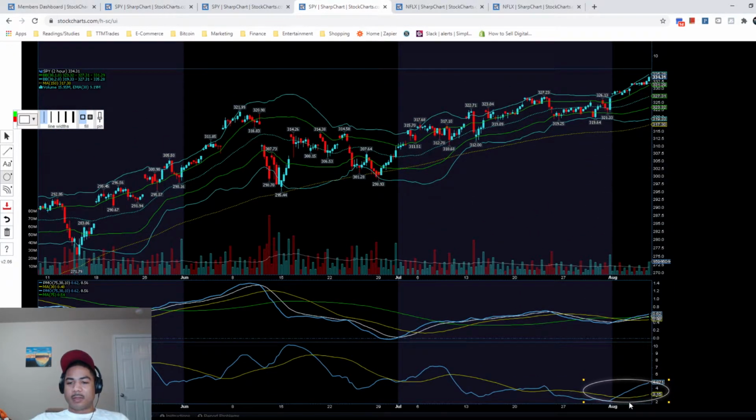The SPY is now breaking out and moving at a nice rate of speed as far as momentum to the upside, and the PMO is steadily holding strong above the zero line. The price action did cross downwards with the PMO trending down below both its averages, the green line and yellow line, and it continued to trend down.